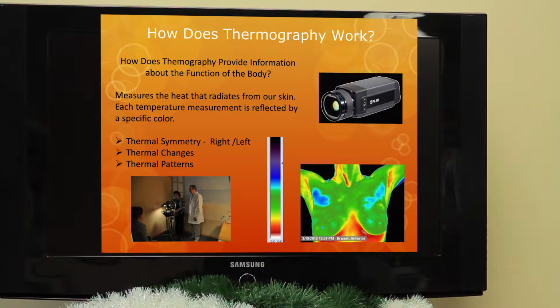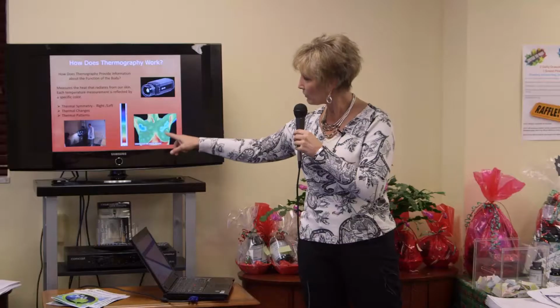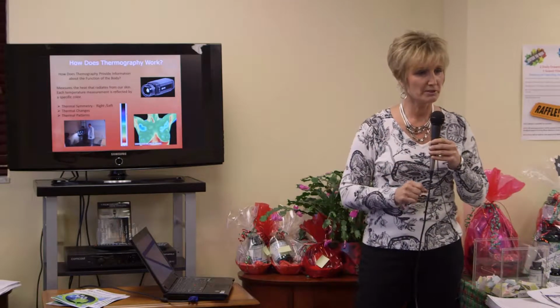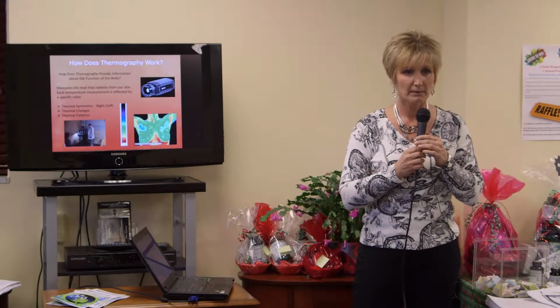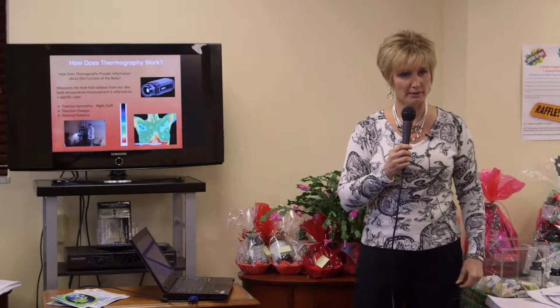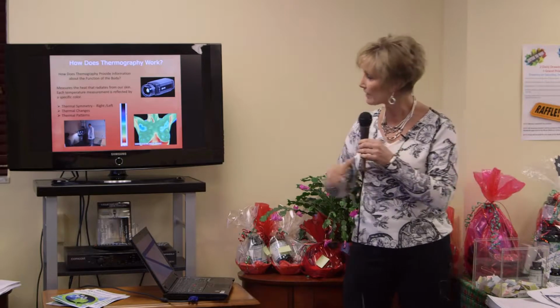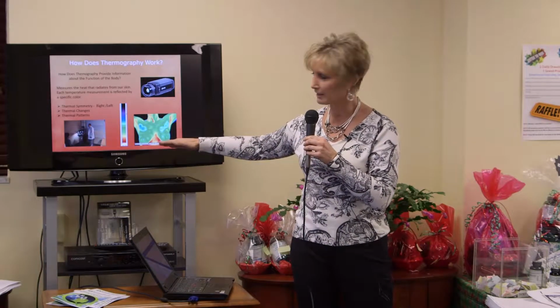So how does it work? Well, we have a little infrared camera that's set very specific for the human body temperatures. And this would be a typical breast image. And what the camera does is it measures the specific heat on your body. Then it puts it into a color scale. It attaches a color scale to that temperature. And that's why we get the pretty picture that we see here.